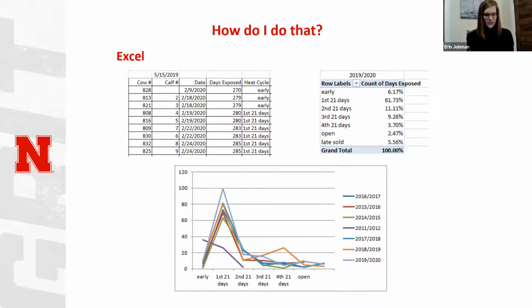So Excel has lots of tricks in which you can generate the different heat cycles based on your calving dates. What we did here is kind of back calculate from knowing what day the bulls were turned out, or essentially knowing what day your breeding season starts.